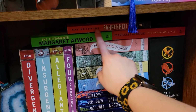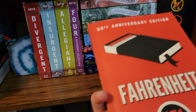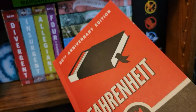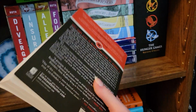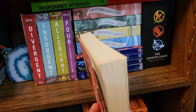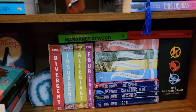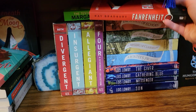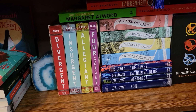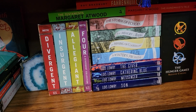Up top, I have one copy of Fahrenheit 451, the paperback copy that I would recommend to everybody to read, which is why it is the paperback in my collection. But I also have two other copies of this book. I have it up top on my top shelf because I'm annotating the hardback, and then I also have the exclusive UK edition, which I'll show you after, on the extra little shelf.